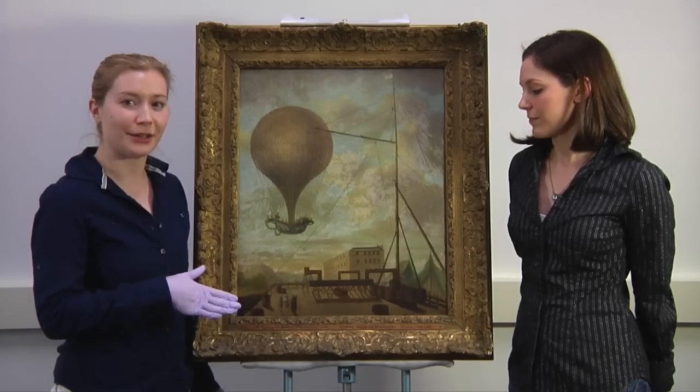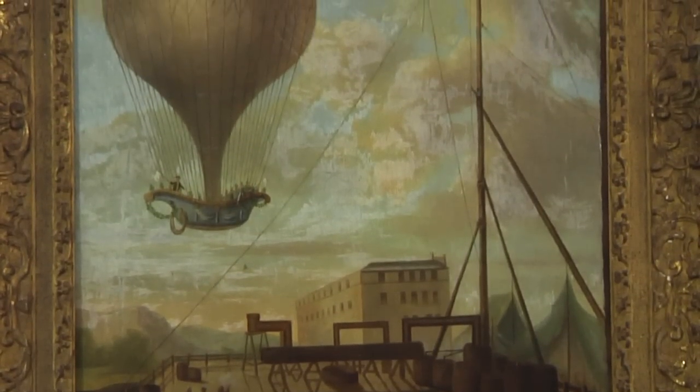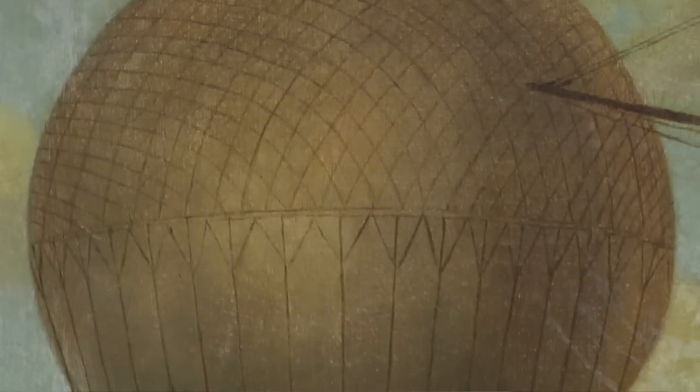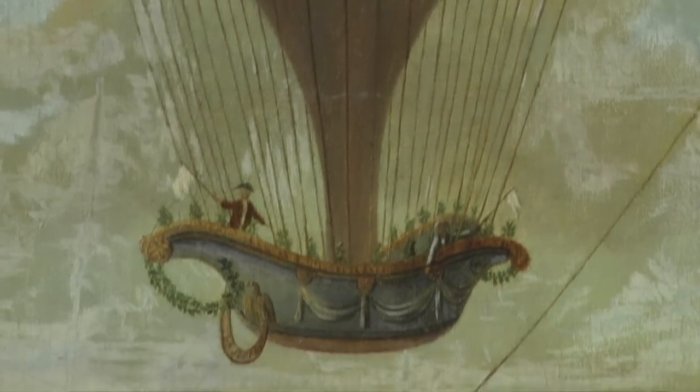Now, we have Greta and Vanessa who are doing some work on the Kindle collection. They're going to show us one very important piece. Great. This is one of the many paintings in the collection, which we're very excited to have because a lot of people don't think of paintings and art when they think about the National Air and Space Museum. This is a painting done by a French artist named Lorimer in 1784, showing the ascension of a gas balloon. The ascension happened also in 1784 in France.